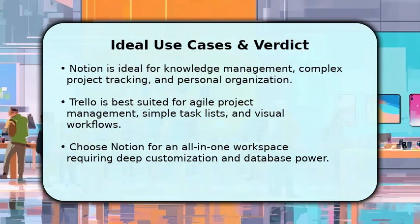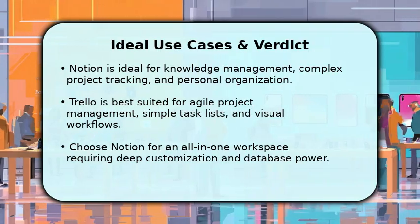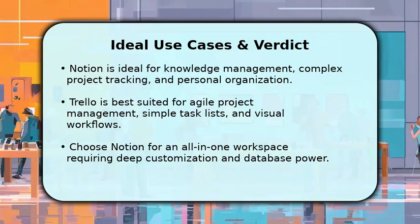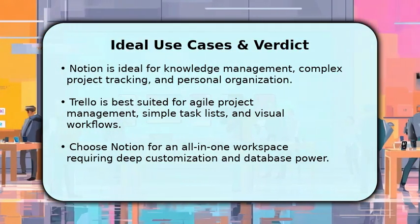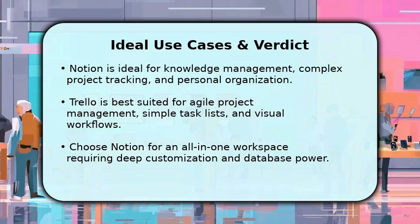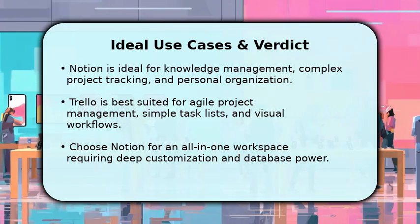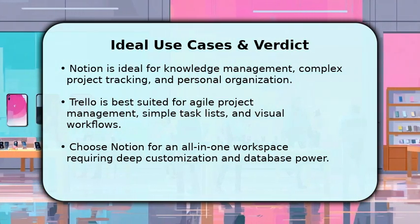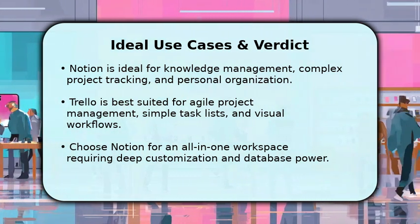So, who should use which? Notion shines for those needing an all-encompassing workspace. Think detailed wikis, complex project management with custom databases, or extensive personal organization. Trello is perfect for teams that thrive on visual task management, like agile development, content calendars, or simple project tracking. If customization and an integrated knowledge base are key, go with Notion. For straightforward, visual task management, Trello is your champion.